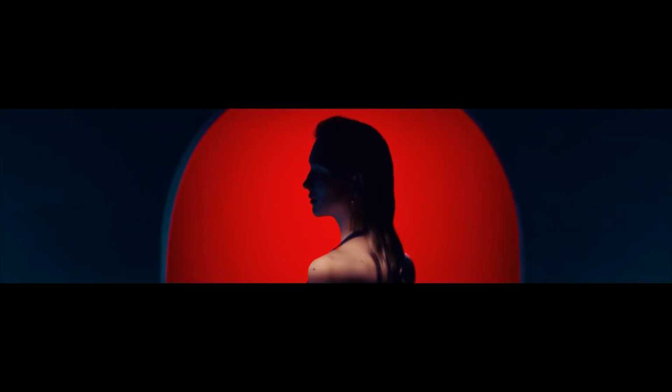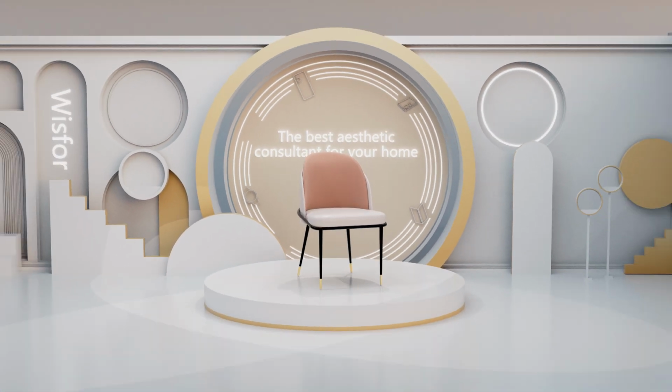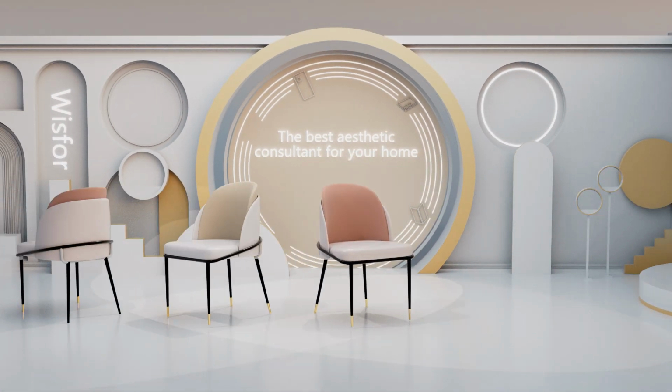The elegant combination of art and form brings about a dynamic flow of charm. Open up a beautiful visual experience for you. Wisfor luxury dining chairs, leather, creating a stylish life for you.